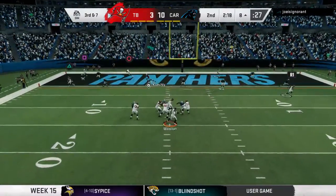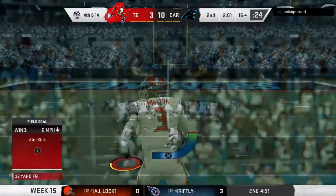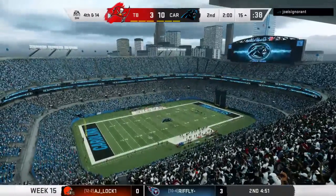Winston from the gun on 3rd down. Nowhere to escape, and he goes down. K1 short in there to get him, and that is sack number 6 now for him on the year. Our score 10-3 with 2 minutes remaining in quarter number 2.